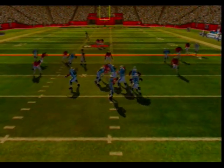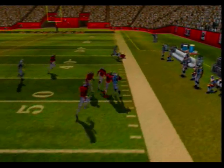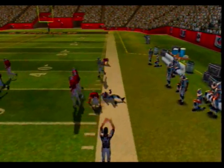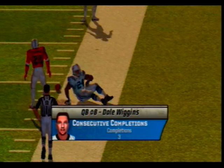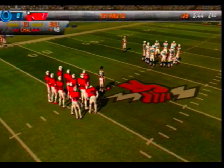Wiggins with split backs. Rolling right, throwing. And he hits his target. And he's pushed out of bounds at the 48-yard line. Excellent recognition by the receiver, reading the coverage and adjusting his route accordingly.